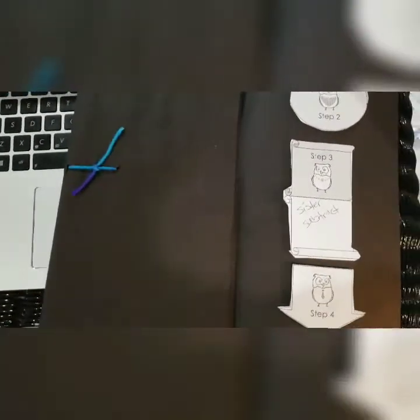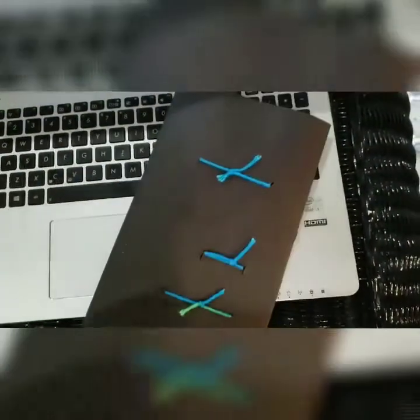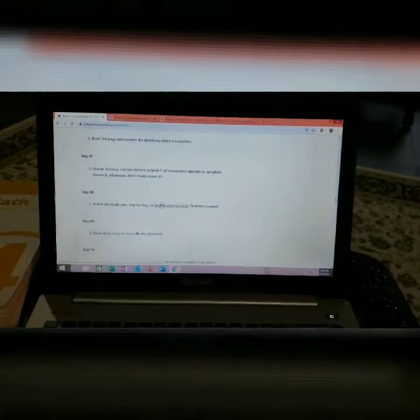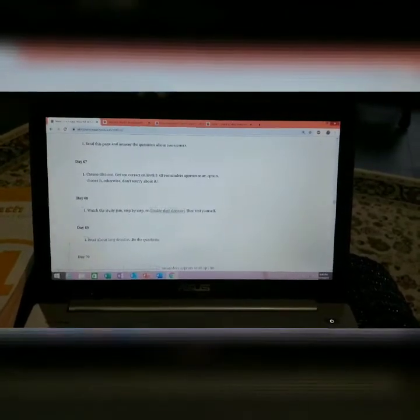And some days you'll have a worksheet. There are worksheets to print up. And let me show you one of the games that he has enjoyed. This is day 68.